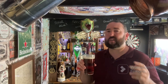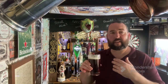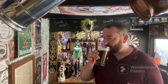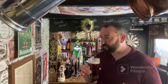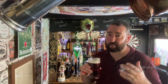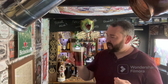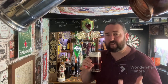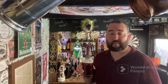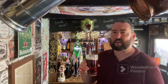There's dark malts, but it's a nice light maltiness. It's not heavy. Obviously, it's dark in colour, but yeah, there are the dark malts there. It's very moreish. It's a nice moreish pint. Slight hints of chocolate. And there is a fruitiness to the flavour, and it's sweet as well. But it's a nice rounded beer. It's a nice rounded flavour. It's a nice, even balance of flavours. 4.8%.